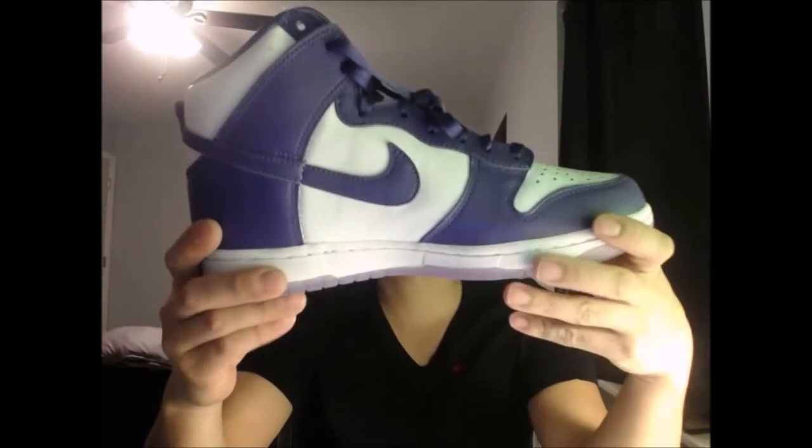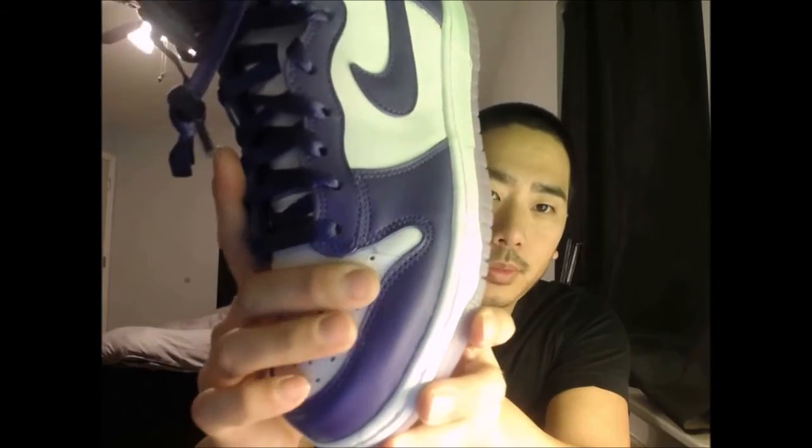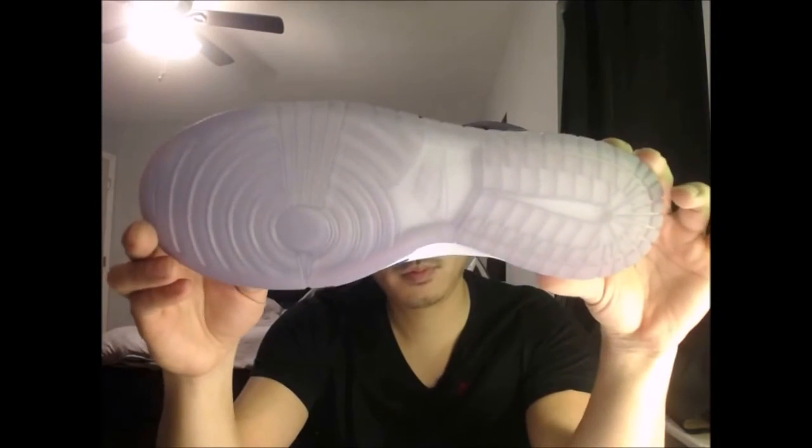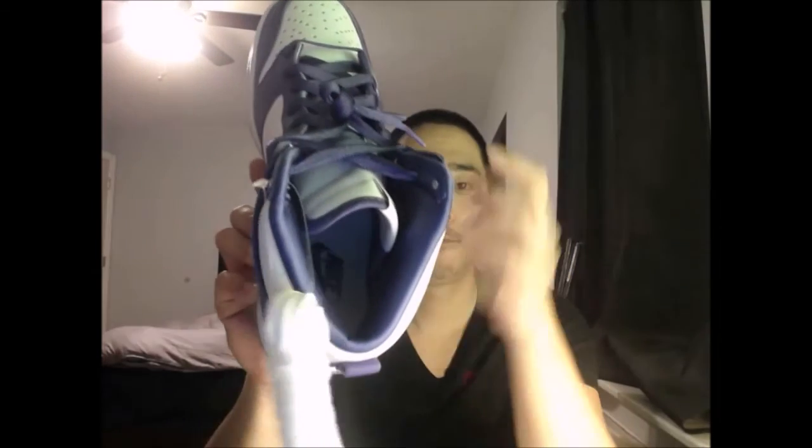And this is the purple one, the purple women's Dunk, varsity purple. It has a translucent sole. As you can tell, I literally just got it out of the box, and look, there's a glue stain right here, which I'm going to have to remove. These look great. I love the feel of it. Inside is actually a satin material. That's amazing. This is a 9.5 women's, which is actually an 8 in men's. The light purple color is amazing. And it's another regular red box.